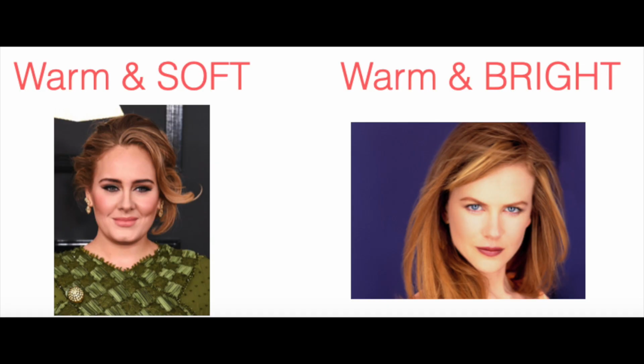And then if you've got warm colouring, and somebody who has warm colouring will almost certainly have red hair or lots of golden red in their hair, and they may well have freckles, they could have green eyes or blue eyes, they could also have brown eyes, but they're definitely going to have that sort of warm red to them. And so they look better in warmer colours.